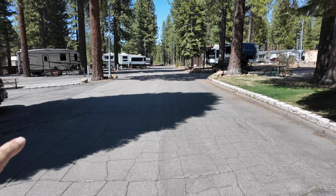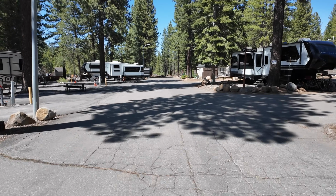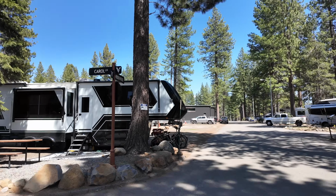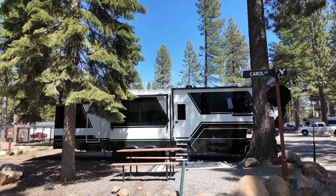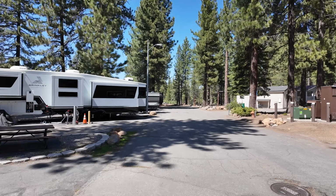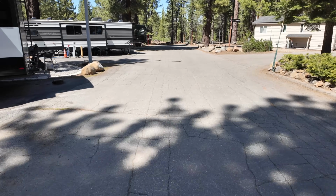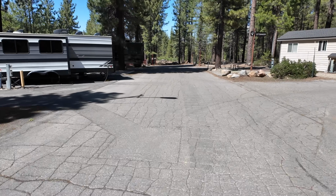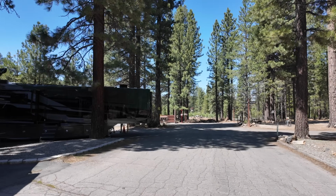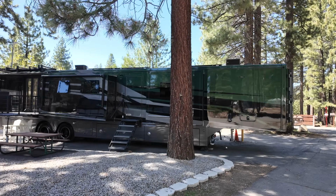So you come straight on down. Again, you're dealing with a wide area for you to make your turns, sweeping turns to go down to your RV sites. We have a Brinkley 45-footer, right? We have another Brinkley. And then right down here, we chose this site because we're so big, we just thought it would be easier for us to back in instead of pulling through. So granted, our RV is 54 feet and we're taking up every square inch of this site.